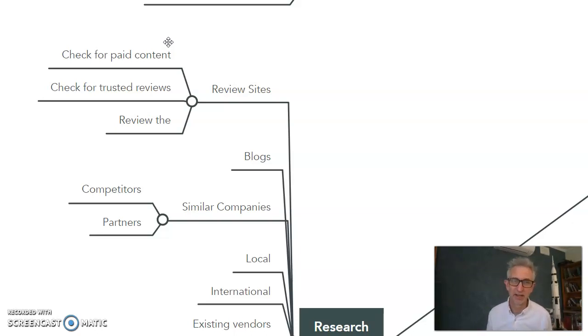Sometimes they're not, so it's worth looking at that. It's worth looking at reviews that do comparisons. There's a number of blogs, for example, that will do comparison reviews. They'll show you at a really high level why they think different sets of software are different, or they might even be able to outline the differences for you.